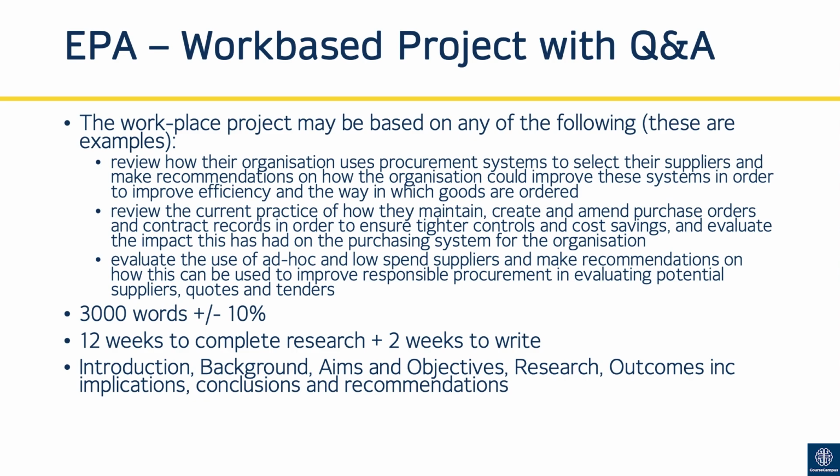For the project you'd have to actually plan it out, complete it, and then create a 3,000 word report. You can have plus or minus 10% of the word count discretionary if required. You have 12 weeks to complete the research and 2 weeks to write up the report. You've got the structure: introduction, background, aims and objectives, research, outcomes, implications, conclusions and recommendations, and that's the recommended structure for the report.